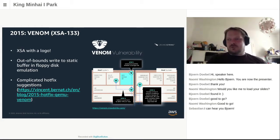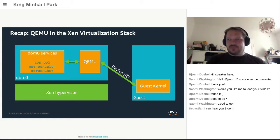And one of the things we learned there was we need to do something about QEMU, which we obviously had been doing before as well, because there were other QEMU exercises before. But we felt we need to step up the game here and not just say, okay, we're going to apply patches and reboot, the end. And what we did then, that's what I'm going to talk about today.